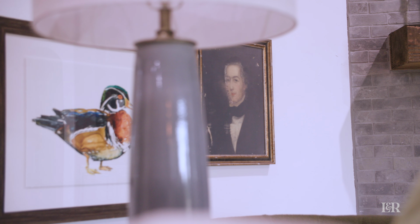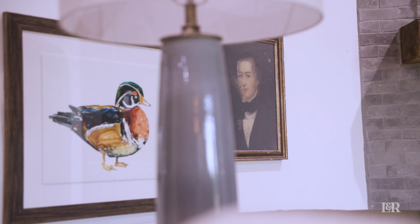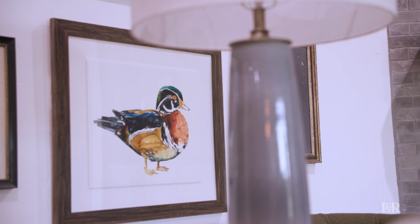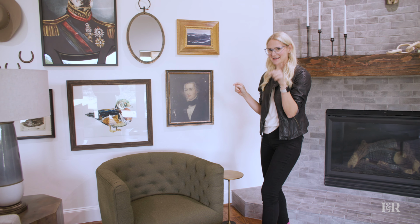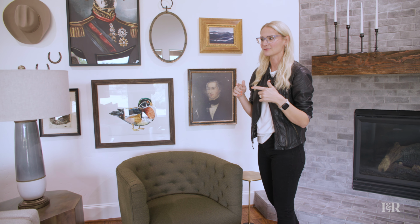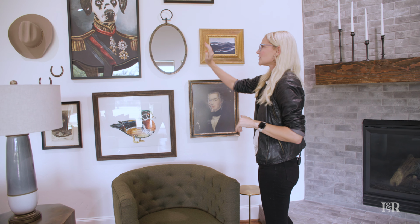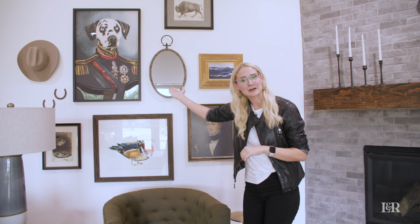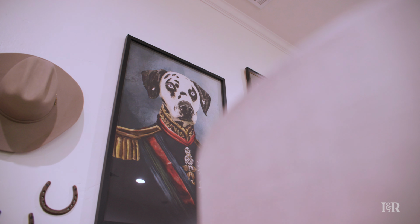It's kind of all of those things, the core aesthetics that we were going for, all up here. And if you've seen our Instagram, where we do all of our current things, you'd see this Dalmatian that I love. This is Sir Darius, the Dalmatian, one of our favorite prints we've ever put in somebody's house.